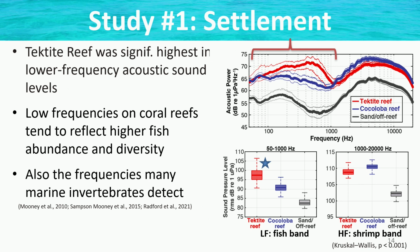And we know from other studies, in our lab but a lot of other labs as well, that low frequencies are the sounds that a lot of other invertebrates, such as oyster larvae or cephalopods, detect: low frequencies.